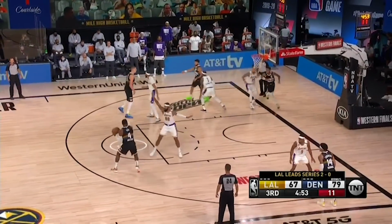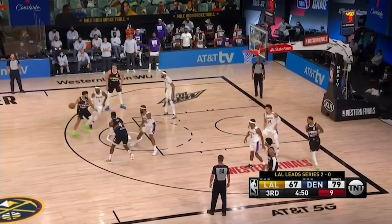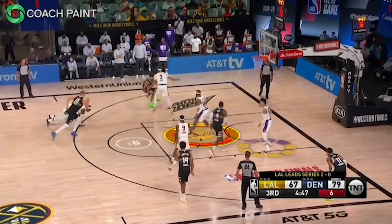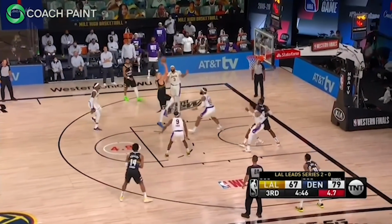As Murray and Jokic run the pick and roll to the left side, it's Morris who has to help on the roll man. He doesn't realize Danny Green is there to watch Millsap and doesn't react in time to contest the Jokic off-foot floater.